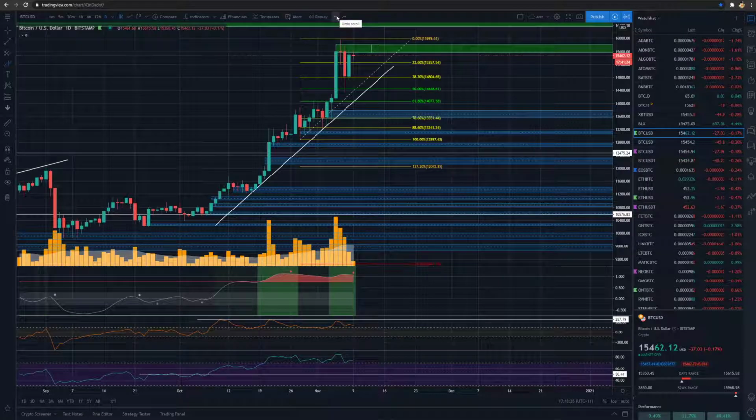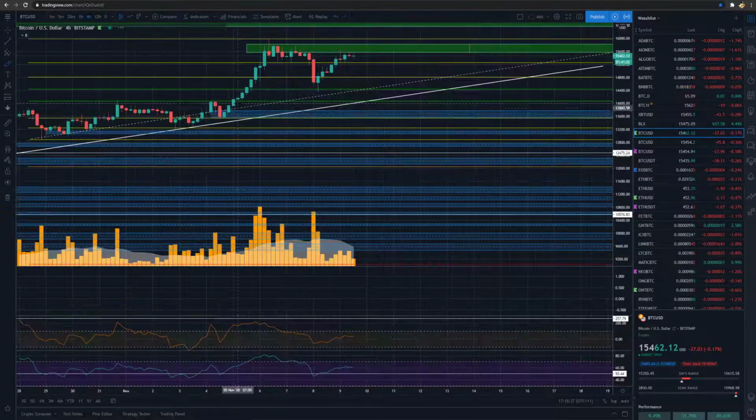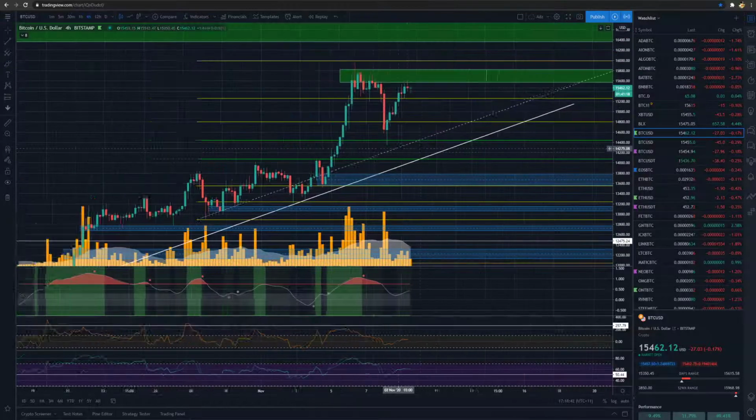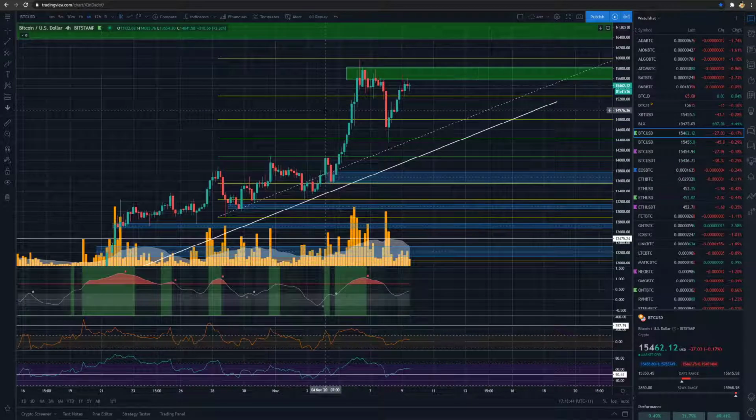Honestly, just waiting for a little bit of structure to present itself, especially looking at the 4-hour time frame. That's the time frame I'm looking at mostly, because the daily's not telling me much. There's a lot of just candles up and down, and we're not moving in either direction substantially if we're looking at a macro scale. So I am looking at the 4-hour time frame.